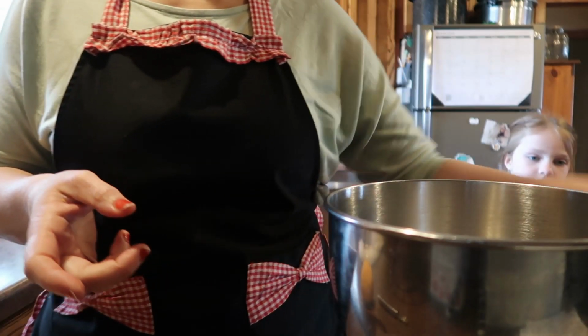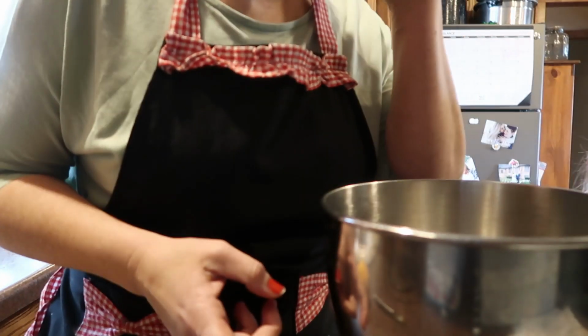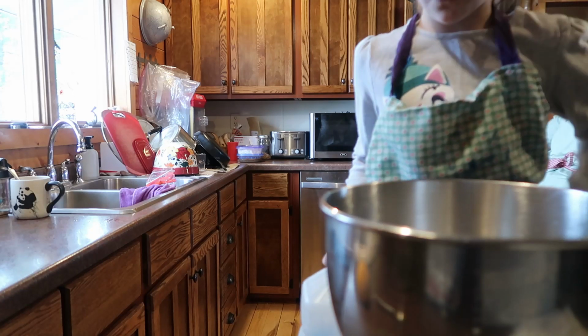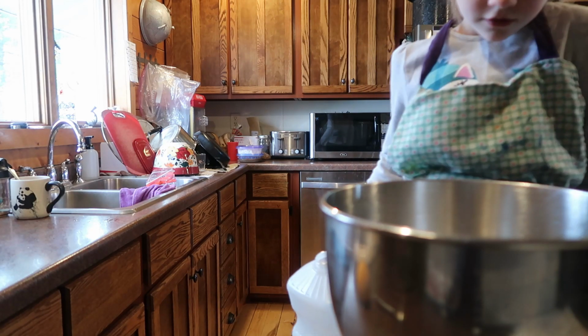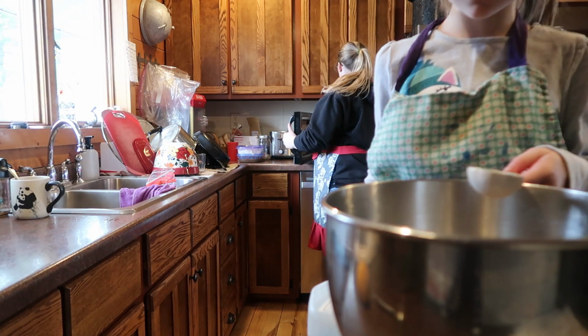Right here, you're going to measure 2 tablespoons into here, okay? 2 of these? Yeah, because that's a tablespoon. Why do you have to have orange peels? Because that's what goes into cranberry bread. Mom, can you hold this?